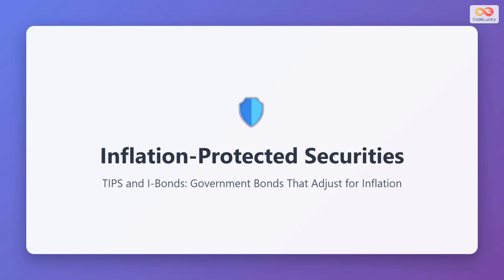Welcome to this lesson on inflation-protected securities, specifically Treasury Inflation-Protected Securities, known as TIPS, and Series I savings bonds, commonly called I bonds. These are special government bonds designed to protect your money from losing value as prices rise over time. Understanding these investments is crucial for anyone looking to preserve their purchasing power in an inflationary environment.